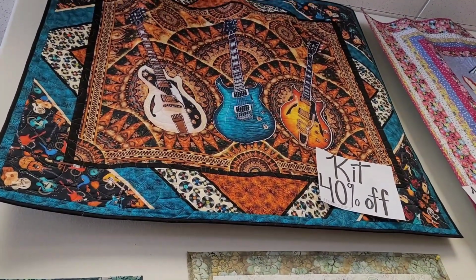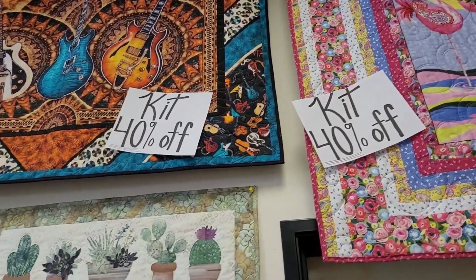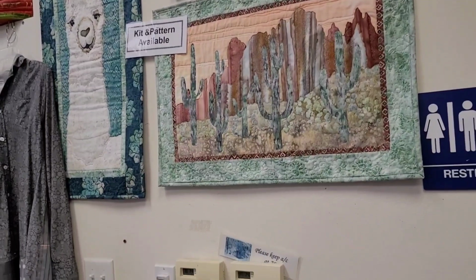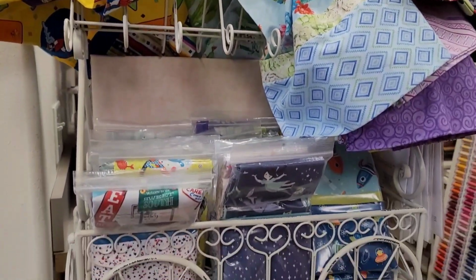Oh, I wanted that kit so bad. I do not have one reason to buy that guitar kit, but I wanted it so bad. Isn't it gorgeous? What am I going to do with that? And it was 40% off. It almost came home with your girl, but I didn't do it. Look at that kit. Oh, it's just gorgeous.